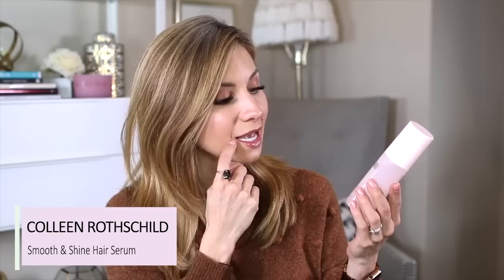To piggyback on that hair mask, I love the hair serum that she launched with that mask. It's the Smooth and Shine hair serum. I put this on wet hair before I blow dry it. I don't put it on dry hair. I think that it would be too heavy for dry hair, in my opinion. I feel like it would weigh my hair down, but I love it. I apply it from about here down just so I don't get my roots too oily, because I like to go as long as I can without washing my hair. But these two products are fantastic.